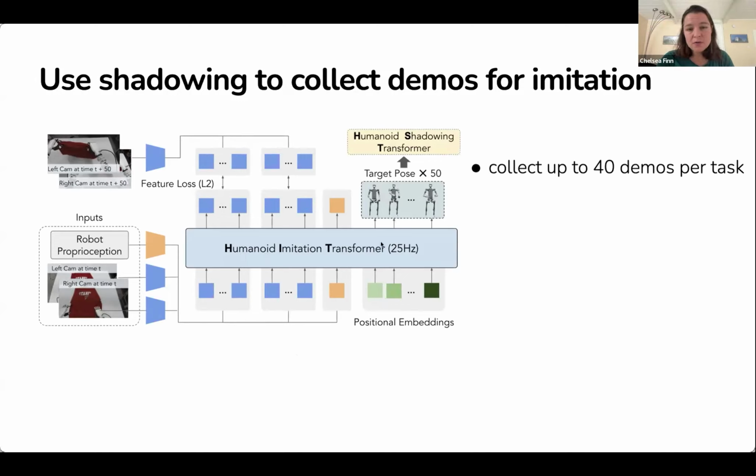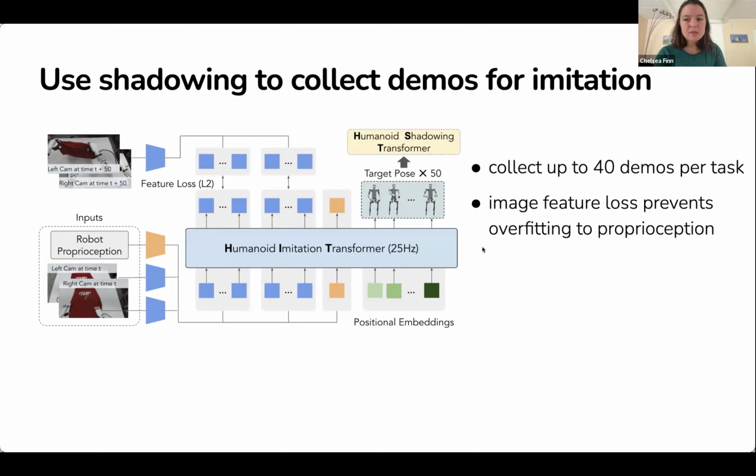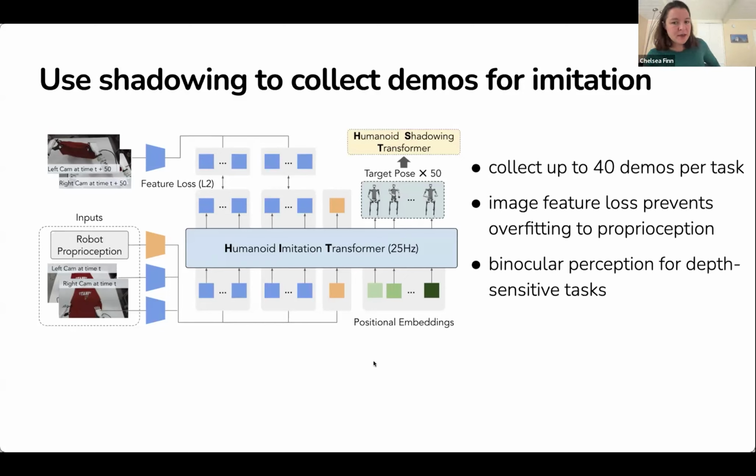We'll train it to predict the target poses with action chunking, meaning predicting the target poses into the future. And then, as a regularization, we're also going to be predicting the features from future images. We found that this helps prevent overfitting, especially to the proprioceptive data. It encourages the model to use the image data, which is really important for solving the task. We also found that binocular perception can be helpful for depth-sensitive tasks.